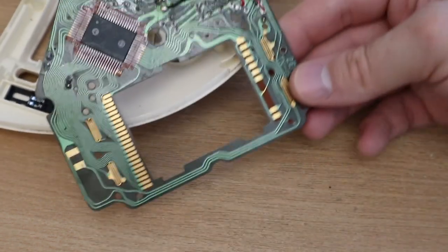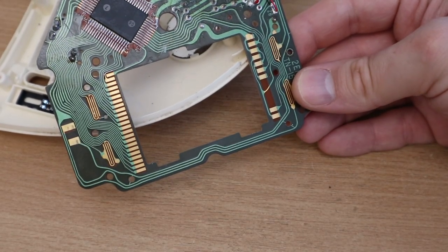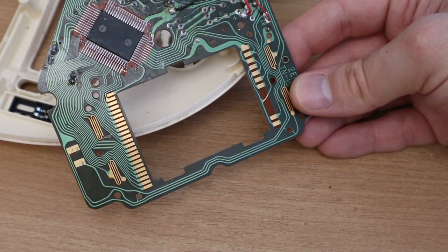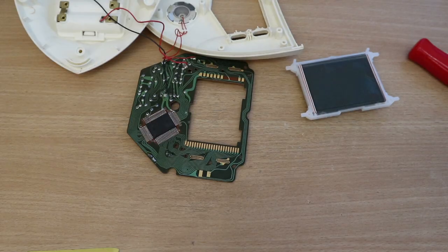And there are the contacts for the screen. So I could just try cleaning this board up. And the contacts for the screen, I suppose, as a first go and see if that makes any difference.